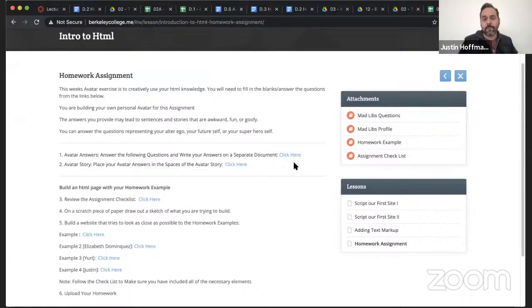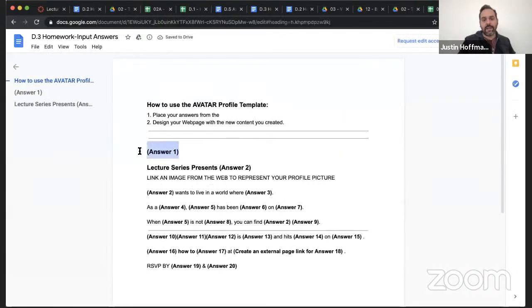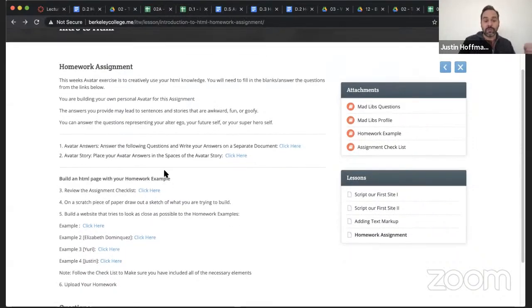So that's first, answer those questions. And then after that, you place them within the story, within this avatar story. And you put in answer 1 here, answer 2, answer 3. It doesn't have to be you. It could be your future self. It could be your avatar self, whatever you want to do, however you want to have the most fun doing it. And then afterwards, you put your story as the HTML in the text inside the HTML tags.